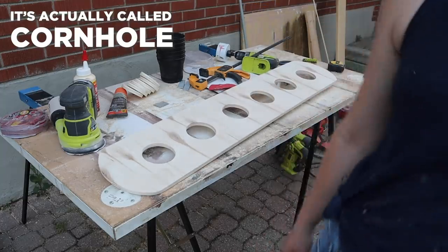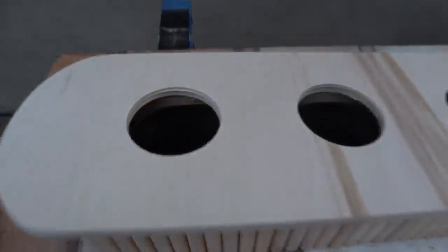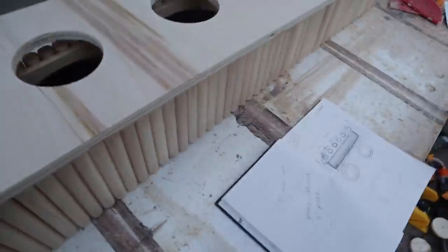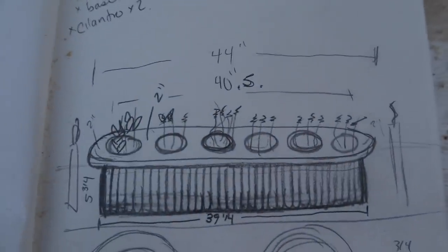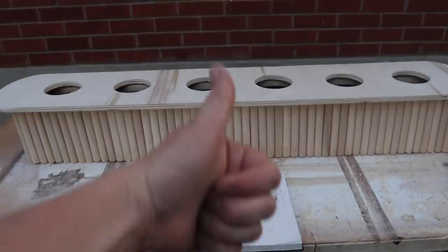There it is. The final piece with the lid and the little planters are on the inside there, so you can all see. And then this sits on top. From ideation to creation, I don't know, it seems pretty bang on if I do say so myself.